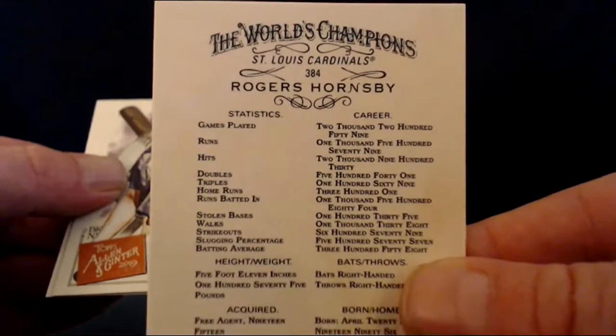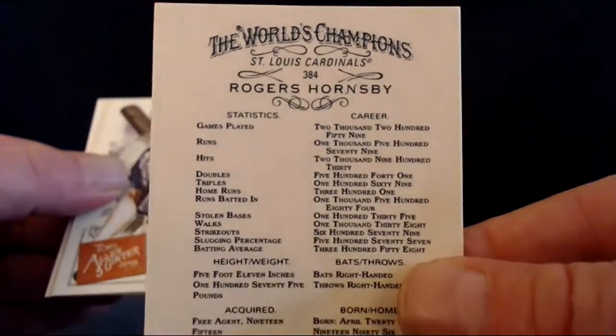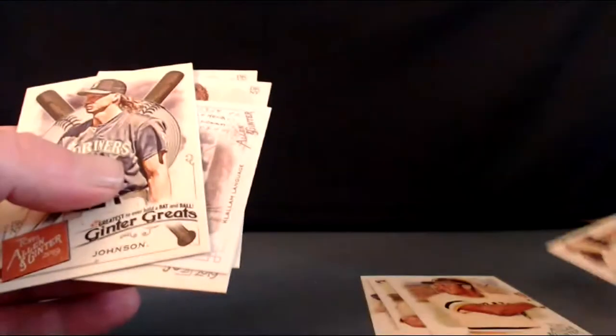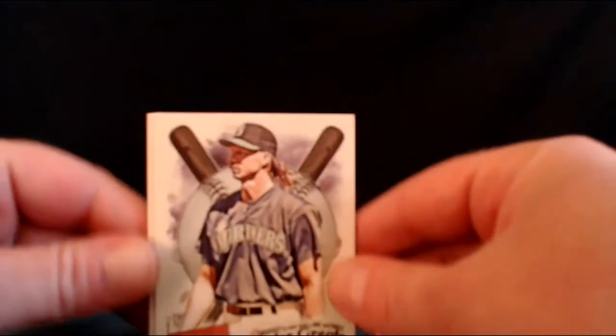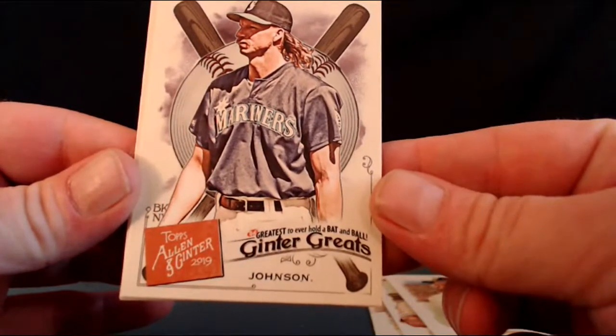Now, while we're looking at the back of this, you see the 384 up there. What's our short prints, Luke? Yeah, that's a short print, I think. I think it started at 350, I want to say. 350 to 399, is that what it is? Something like that, yeah. Take a look. Make sure you're checking your short prints. They're not always easy to spot. We'll get you some clarification on that real quick.